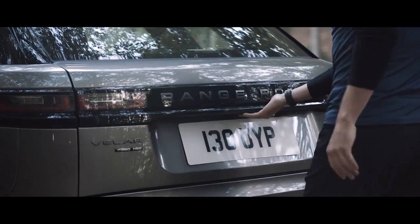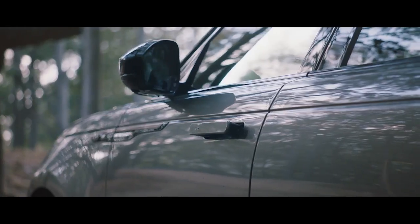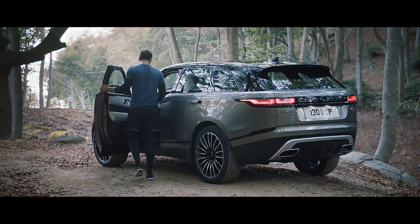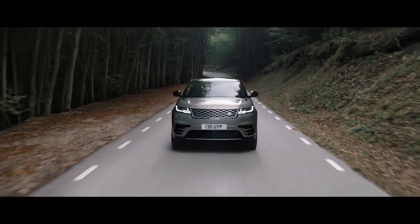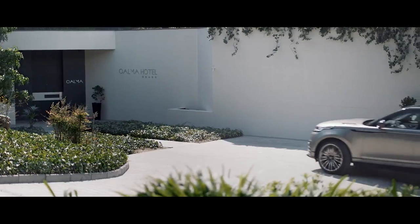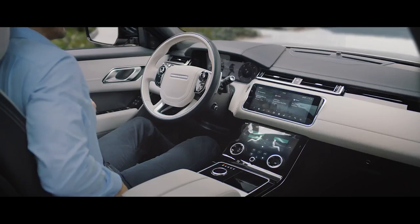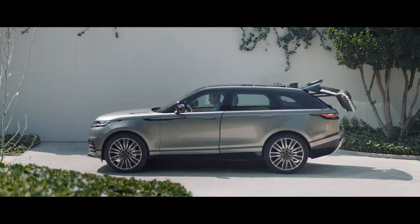The activity key is a durable waterproof wristband that locks and unlocks the vehicle, allowing outdoor activities without carrying your key fob. When you arrive, auto access height uses the vehicle's air suspension to lower the vehicle for ease of exit and entry.